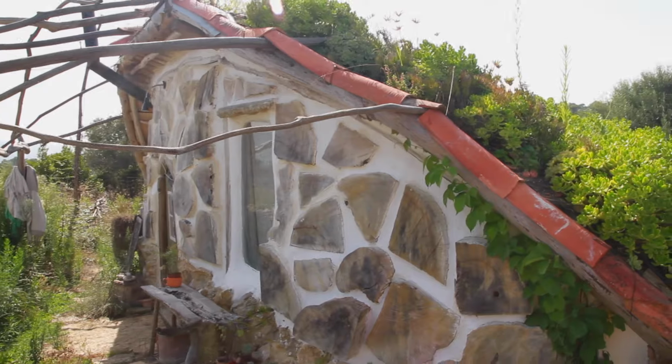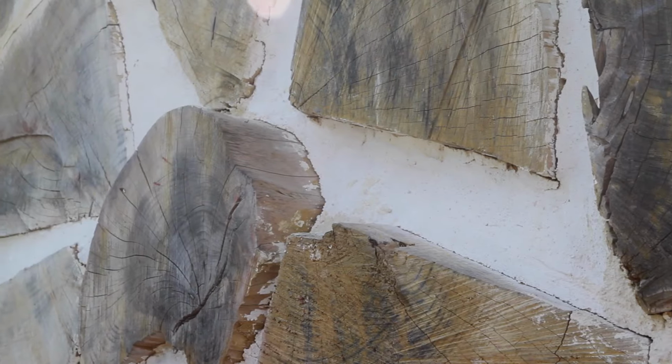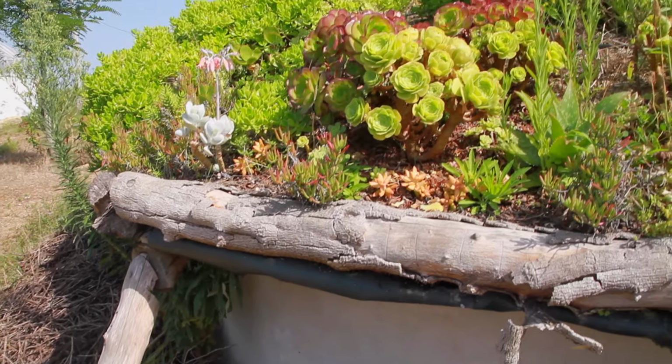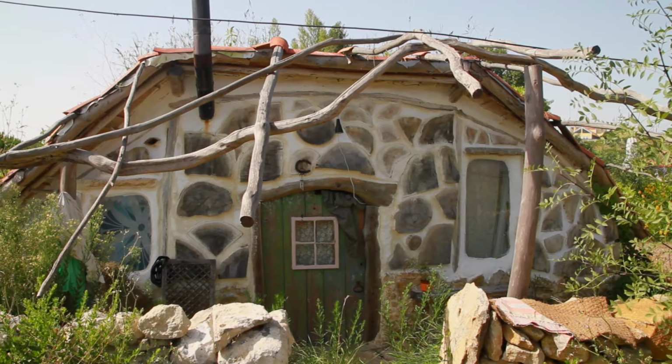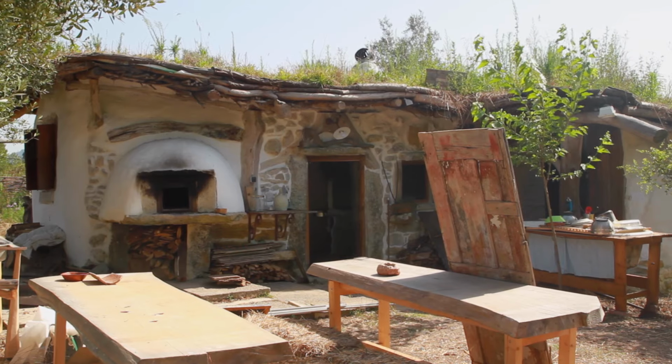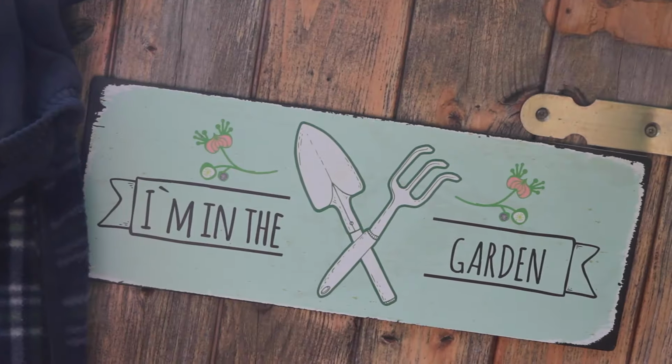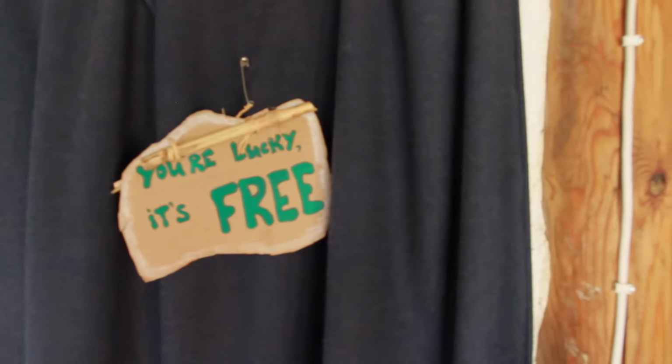On the land there are many buildings, structures that were built using eco-building techniques. And these buildings are simply amazing. Not just that they build it with their own hands using local materials, but these buildings are beautiful, like a little hobbit house or something. Of course, you gotta have your compost toilet, nice ones actually.